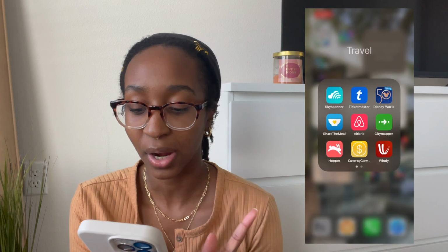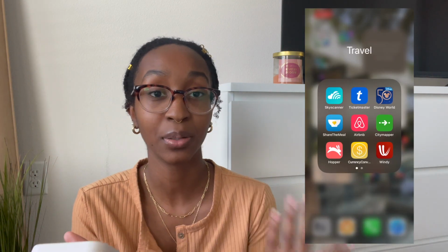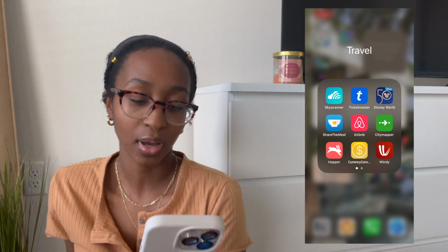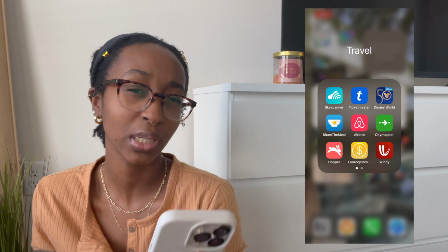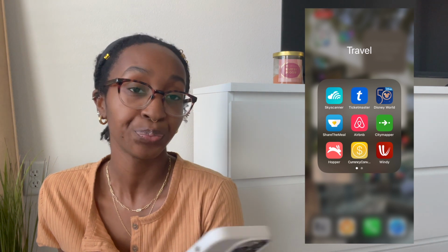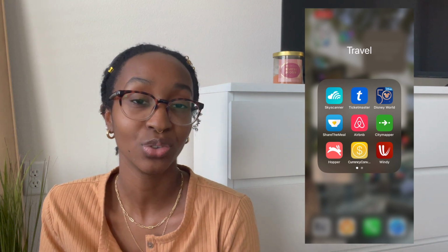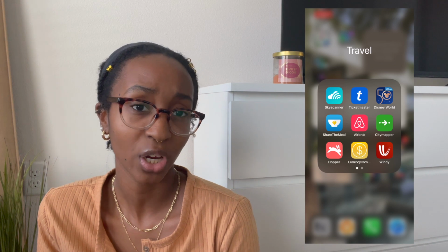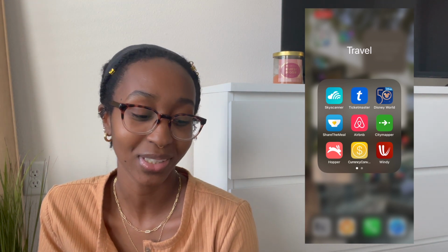And then I have travel, which I downloaded most of these when I was traveling before COVID, but I think Skyscanner and Hopper is what I use mostly to check out deals for flights and stuff. Disney World I like to have when I go to Disney. And then Share the Meal is awesome. It's not really a travel app, but I use it to donate money to different charities that they have. Convert Currency, which is nice to convert currency.